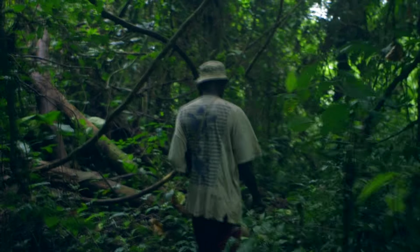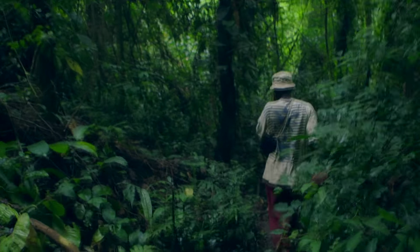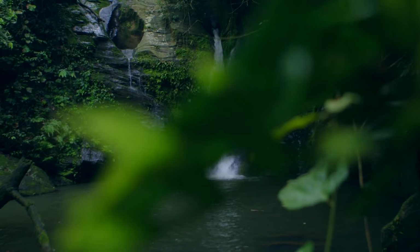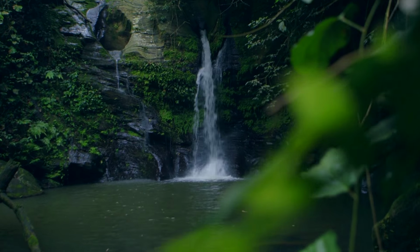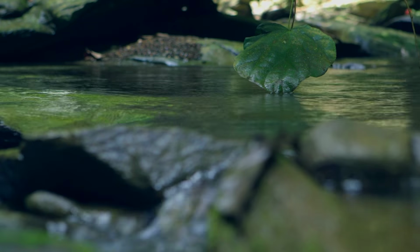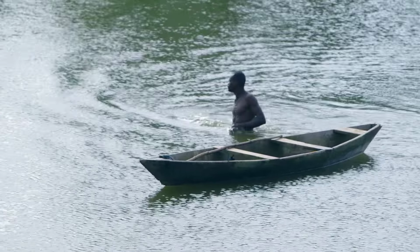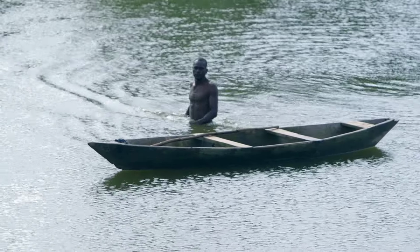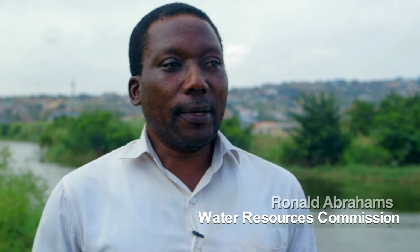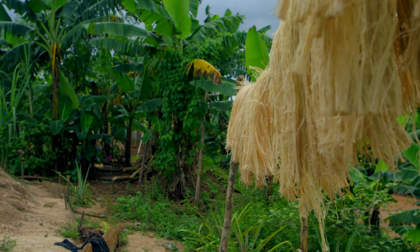The forest functions also as a source of three rivers, River Ayensu, Densu, and Birim. These rivers are important water sources for many communities living along the banks. It also provides water for a majority of residents in the eastern and greater Accra regions. There are fringe communities that depend on the Atewa forest for non-timber forest products, such as bushmeat, such as firewood, such as medicines, and what have you.